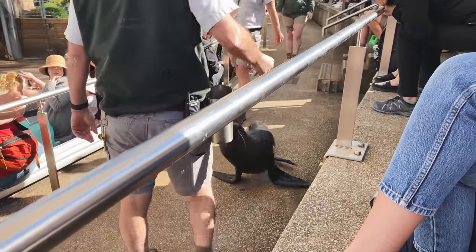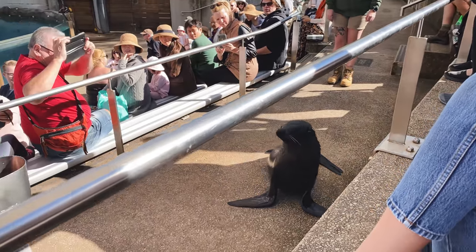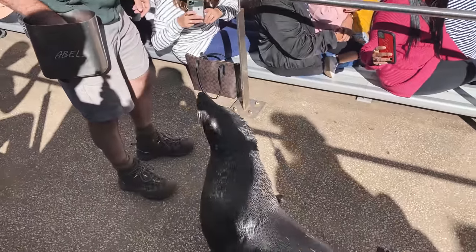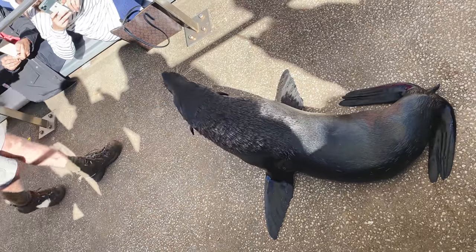Now, seals' whiskers are incredibly important for their survival, as they do allow them to sense the vibrations made by fish when they're in the water. And this is really important if they ever need to hunt at night when it is dark, or if there's been a storm and the water is quite murky.